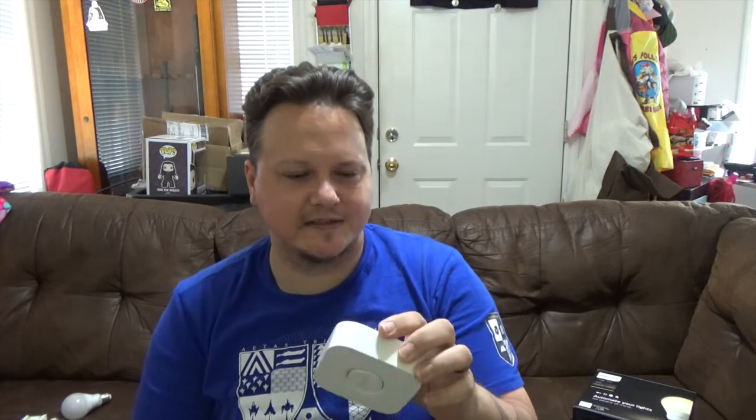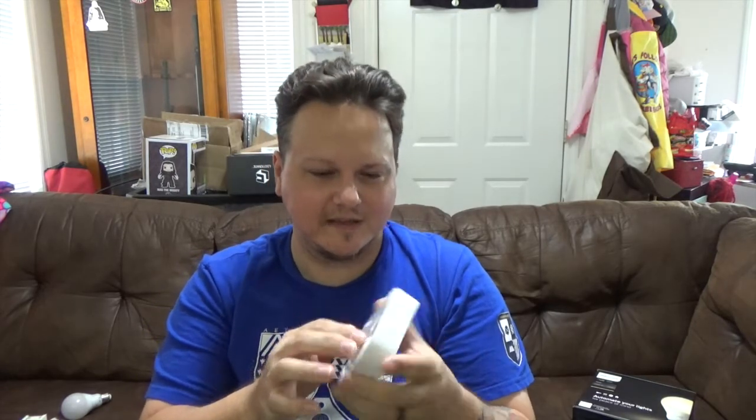Alright, so let's go ahead and pop this out. So this is the hub. It's got a little click button there in the middle. I believe you have to do that during setup. And of course it's got the LAN cable and the power port, which is kind of a nice little thing. You got a little hanging ability on the back there, so you could actually hang it up, which would look pretty cool. But I'll probably just kind of hide this amongst the rest of my junk.